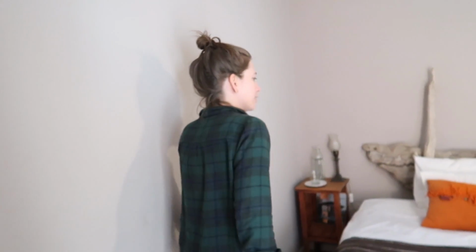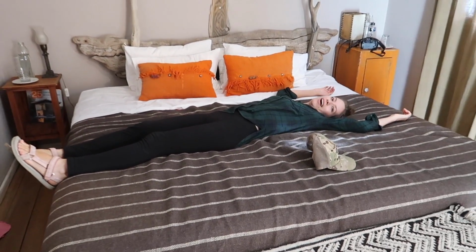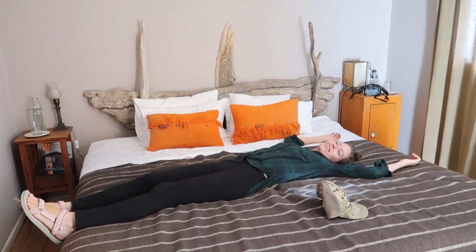So cool. I'm getting so many decorating ideas being in here. Oh, speaking of decorating ideas, look at this, Audrey. Oh, see that? I'm gonna sleep so well here. Look, the bed is so big. So big. Oh, you won't be crowding me for once.